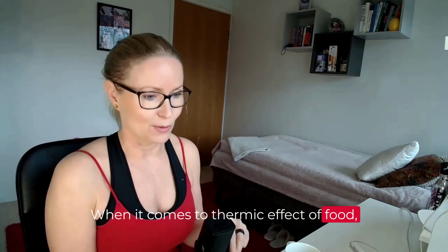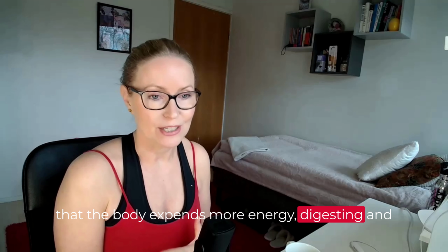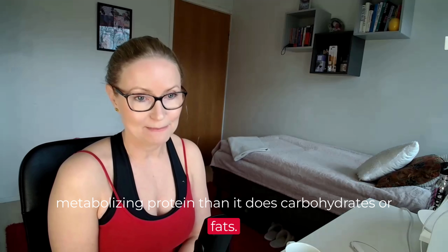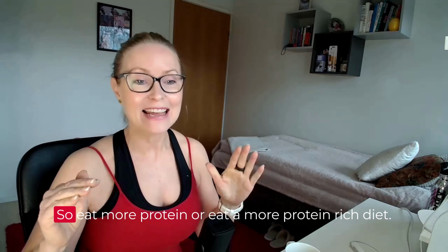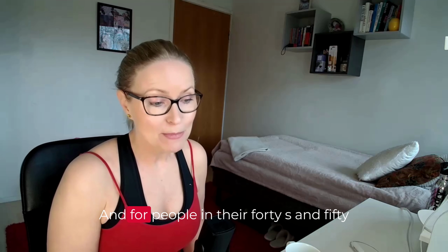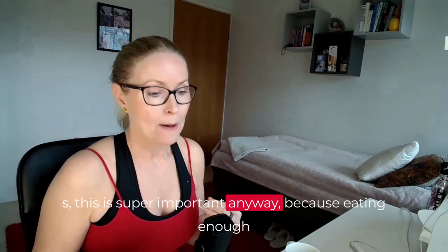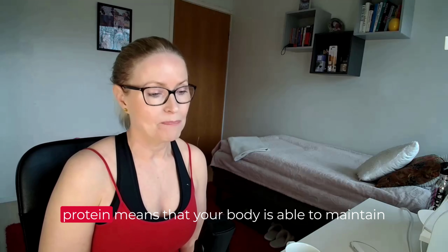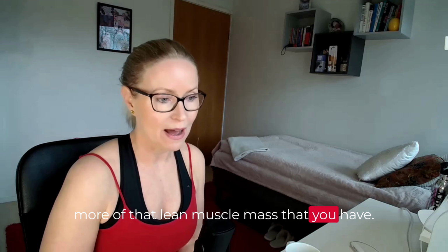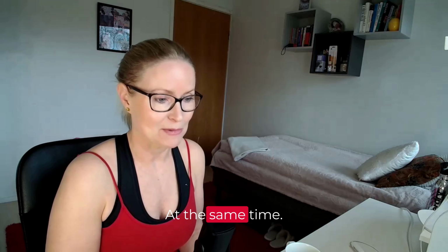Protein has the highest thermic effect, which means that the body expends more energy digesting and metabolizing protein than it does carbohydrates or fats. So eat more protein, or eat a more protein-rich diet. And for people in their 40s and 50s, this is super important anyway, because eating enough protein means that your body is able to maintain more of that lean muscle mass that you have. So that'll help out with your basal metabolic rate as well at the same time.